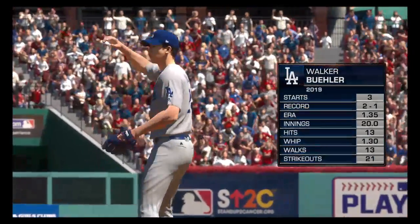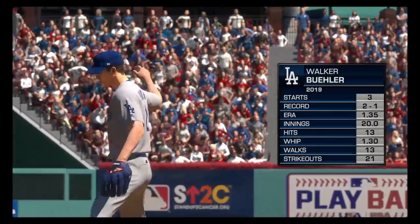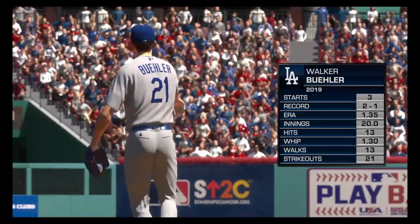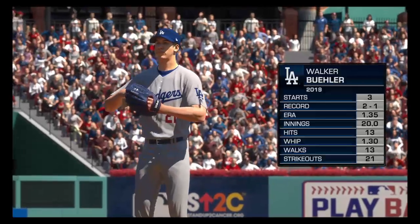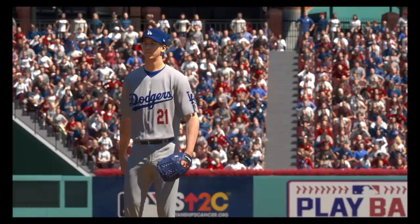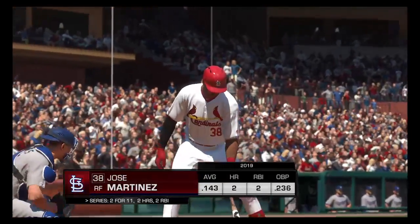Walker Buehler, a Kentucky-born right-hander, gets the starting nod. Dan, any thoughts? Hey, when you look up the definition of rock solid for a starting pitcher, this is your kind of guy. Career ERA under 3, just knows how to get it done, controls the running game, limits the amount of damage, and more importantly, he knows how to win, and that's why it's going to be fun to watch him work in this one here today.